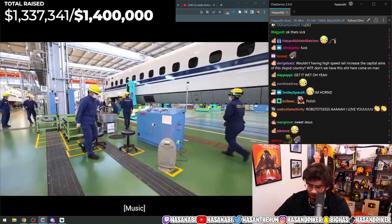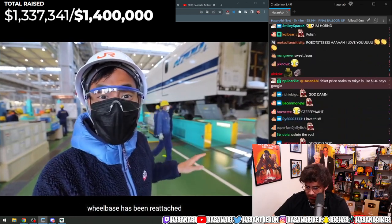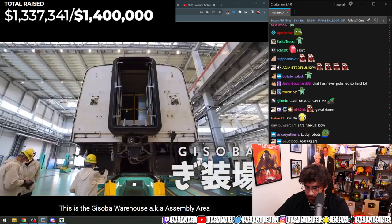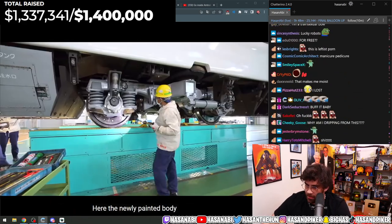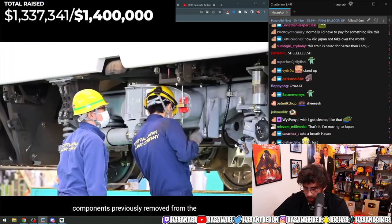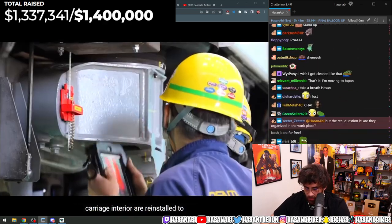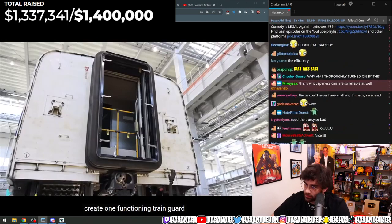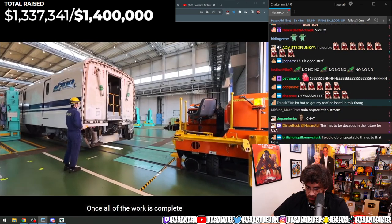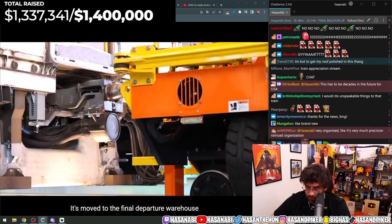Woo! And here it looks like the body and the wheelbase has been reattached. This is the Gisaba warehouse, aka assembly area. Here, the newly painted body, undercarriage, and undercarriage equipment are reassembled. Also, any components previously removed from the carriage interior are reinstalled to create one functioning train car. Once all of the work is complete, it's moved to the final departure warehouse.